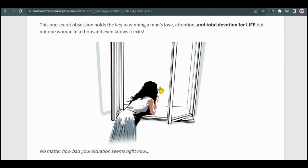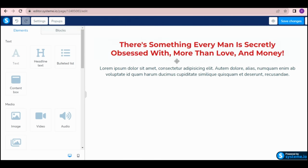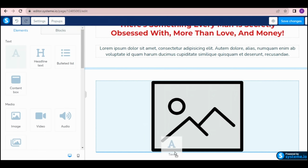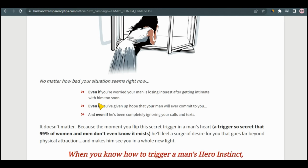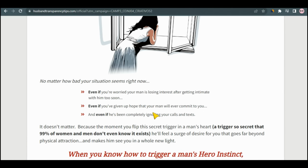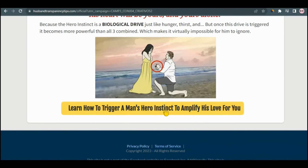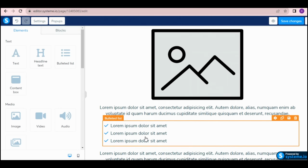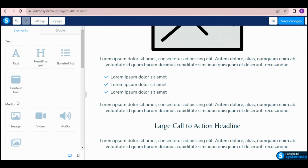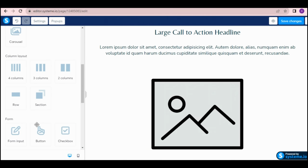Then you'll see the text, an image, and down here a text again. So drag this text, drag this image, drag this text one more time, and down here you'll see the arrows. So drag this bullet list, and down here there's a text, headline, text again, and then an image and a button. So I'm gonna drag this text, drag the headline, drag a text one more time, and drag the image, and then scroll down and drag this button.